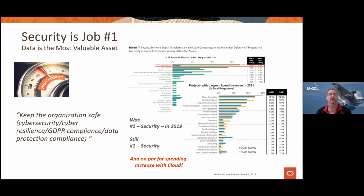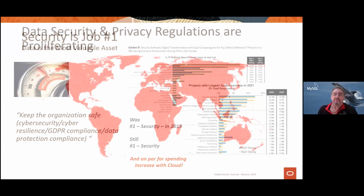So first of all, security is job number one. What we have here are some graphs from a global partner summit survey of CIOs and CTOs between 2019 and 2021. Security is either number one or two, depending on which graph you're looking at, with the second one being cloud computing. And so these two areas still tend to dominate the thinking behind a lot of decisions.